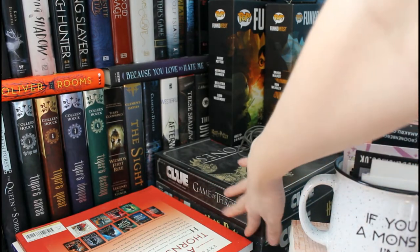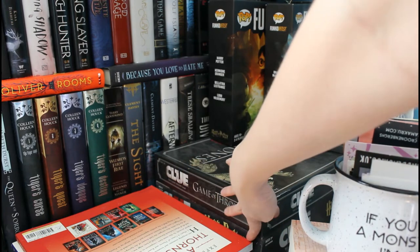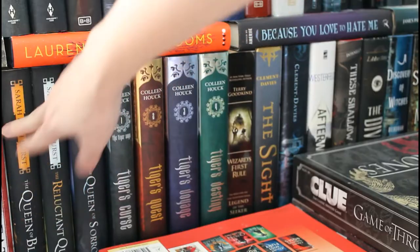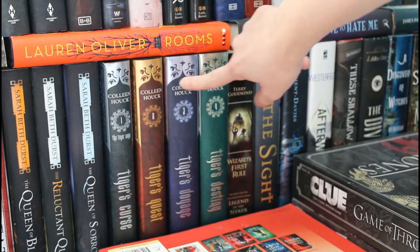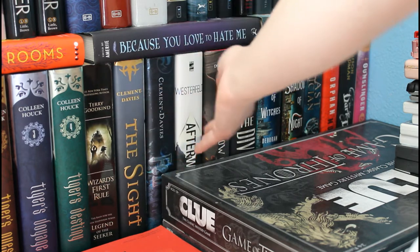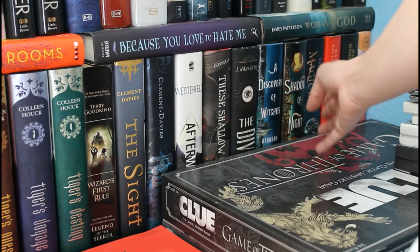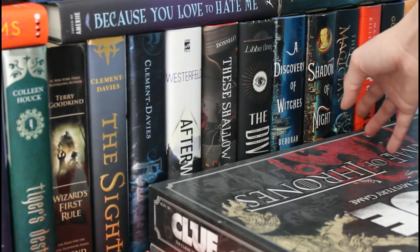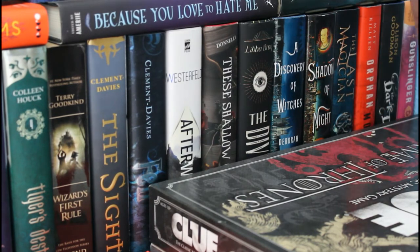And then down here we got my two Clue games, Game of Thrones and, well, that fandom. We got The Queen's Blood, Reluctant Queen, and The Queen of Sorrows. Then we got Tiger's Curse, Tiger's Quest, Tiger's Voyage, and Tiger's Destiny. Then we got The Wizard's First Rule, The Sight, Fell, Afterworlds, The Shallow Graves, The Diviners, A Discovery of Witches, Shadow of Night, The Last Magician, Orphan Monster, The Dark Days Club, and Gunslinger.